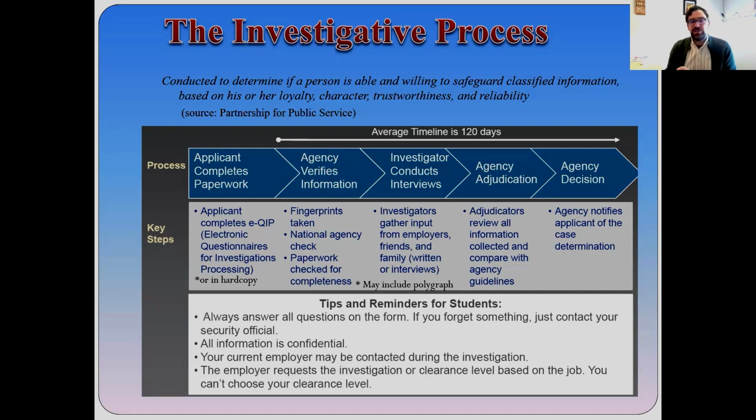And then the paperwork is going to be checked for completeness. You're going to have somebody who helps walk you through this process once you've received the position offer contingent upon a successful clearance process. If there is an error, a missing page, or anything incomplete on that document, or information that isn't as thorough as it needs to be, this person is going to contact you and say, hey, this is the issue we found with your paperwork.